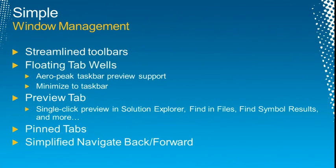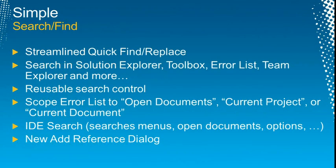For window management, you guys saw how we're streamlining the number of toolbar buttons that you have. You saw the improvements to floating tab wells, including arrow peek support and the ability to minimize to the taskbar. You saw the preview tab experience, which allows me to just focus on the files that I care about. Pin tabs, and something that I didn't demonstrate, but we've moved the navigate backwards and forward button to the left-hand side and made that drop down a lot easier to use than the flyout menu of the previous version.